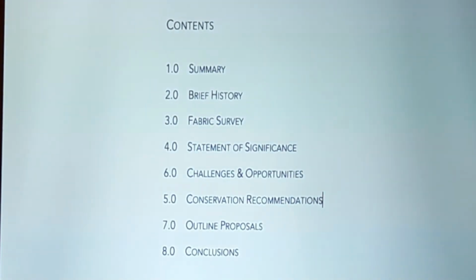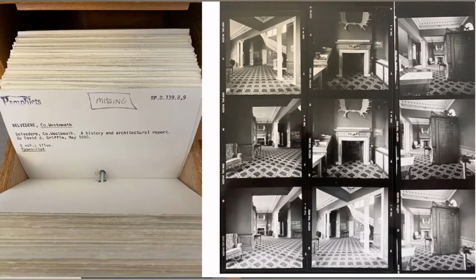Then, having understood the landscape and the place, we break it down into the challenges and opportunities of the place, or its vulnerabilities and threats. Aside from walking around, we've been doing a lot of background research, like in the Irish Architecture Archive, and some of it leads to dead ends, and some is very helpful for us.